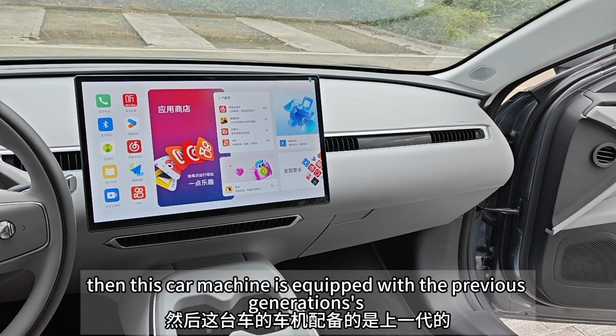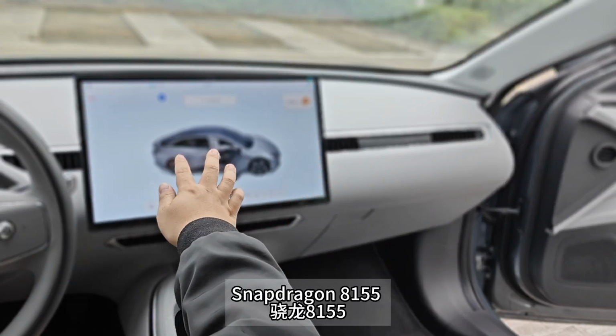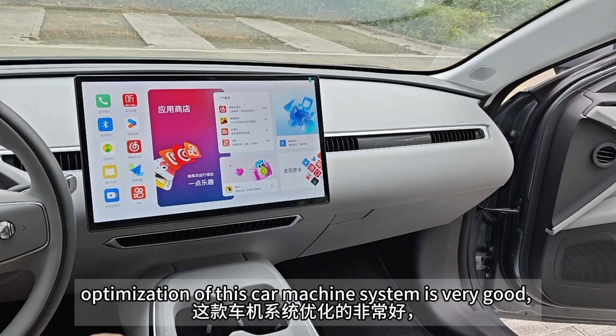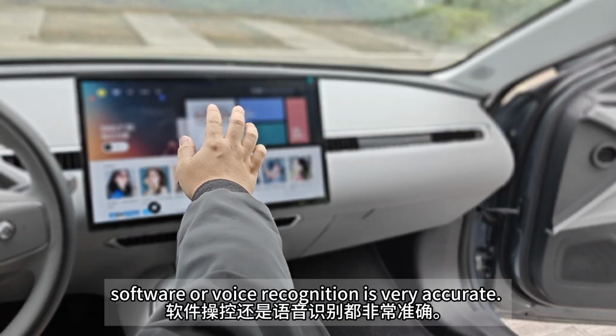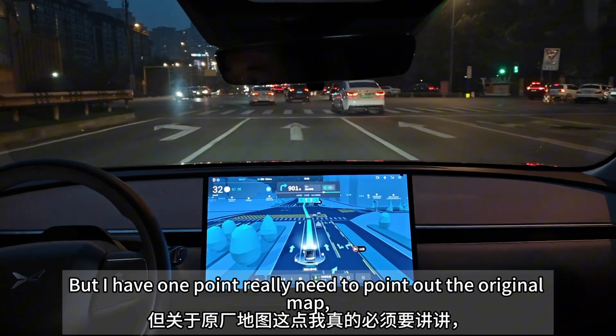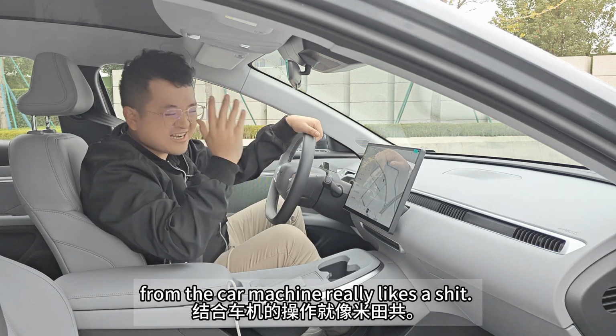At this price, it also comes with Sky Audio, but effects. Then this car machine is equipped with the previous generation's flagship Snapdragon 8155. To be honest, optimization of this car machine system is very good. Whether it's menu selection, software, or voice recognition, it's very accurate. But I have one point I really need to point out. The original map from the car machine is really bad.